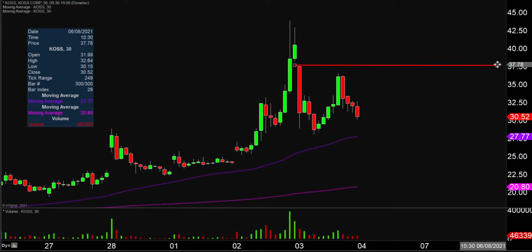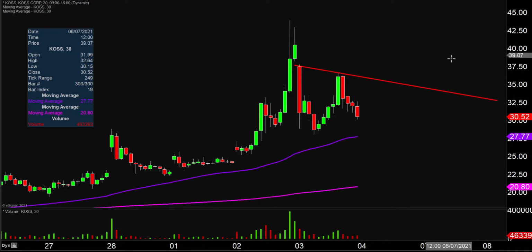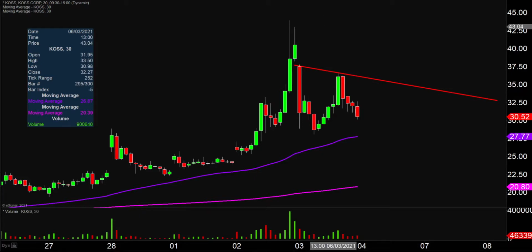But the level of resistance I'm very curious about now, headed into not necessarily just Friday, but over the next couple of days, is this trend line right here. Can the price actually get back above that trend line? Very clearly, there has been some selling pressure that's shown up via the downwards trend line right there. And the first sign that any sort of selling pressure has subsided would be the price getting up above that trend line.